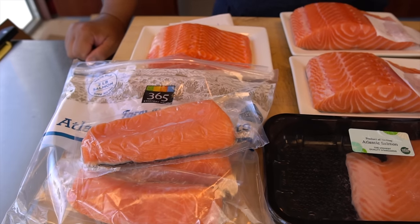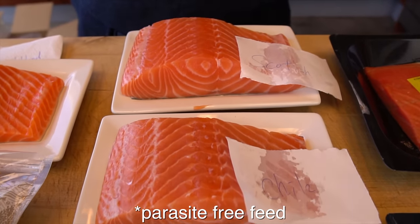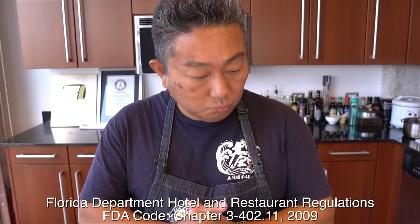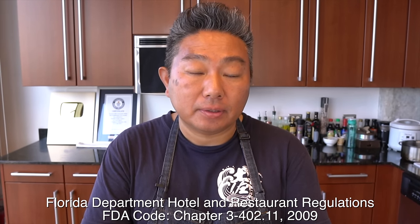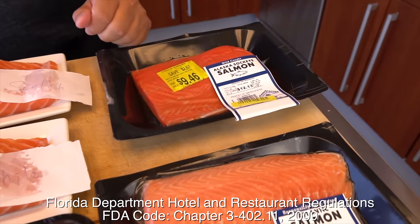Anything that's farm raised and you can certify that parasite-free feed was fed to it doesn't have to be frozen prior. You guys can look that up. This is what we've been working under, the Florida Department of Regulation, and that's what the rules are. So except for this one, everything is actually farm raised.